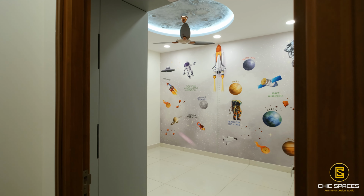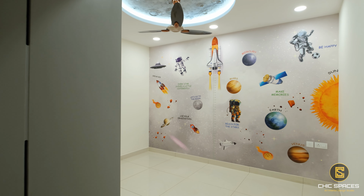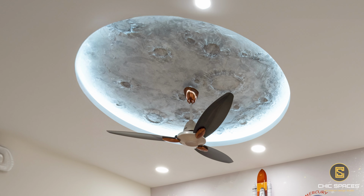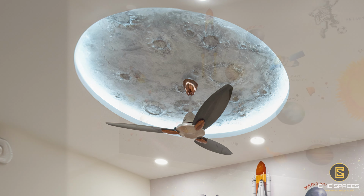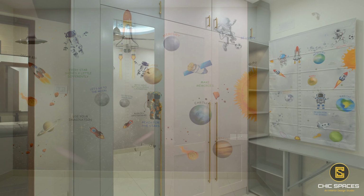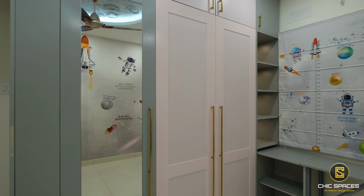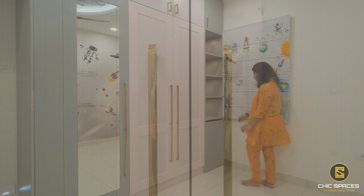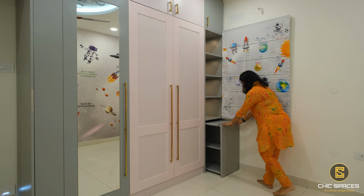Next, we enter the child's room, an astronomical haven designed to ignite the imagination. The handmade moon ceiling and customized space-themed wallpaper transport us to a cosmic adventure. The wardrobe, finished with laminate and duco, adds a touch of modernity while providing ample storage space.